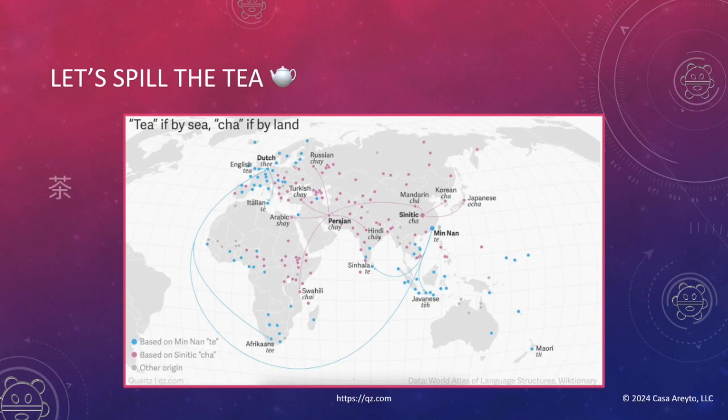Now you might be wondering, isn't te just the Spanish word for tea? Yes and no. Yes, te is Spanish for tea nowadays, but that word, along with the word tea and along with the word chai, were all borrowed from Chinese. You see, this Chinese character was pronounced in two very different ways depending on where you were from in China. It was pronounced cha or te.